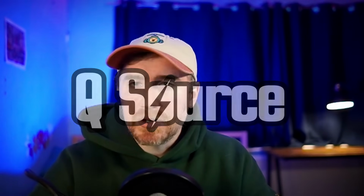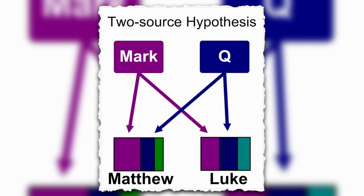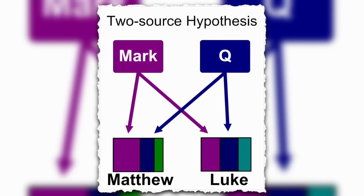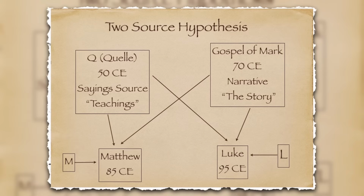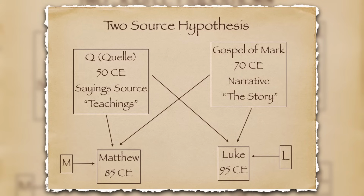Q Source, also sometimes called the Sayings Gospel, or just Q if you're really cool, but this was a hypothetical document that scholars believe was the source for some of the biblical writings, and it's fairly conventionally believed that the writings of Matthew and Luke were written after the Book of Mark, and they used the Book of Mark for some of their inspiration. But there are also a bunch of sayings from Jesus that appear in Matthew and Luke that don't appear in Mark, meaning that they likely used a second source to draw some of these sayings from, but it can't have been Mark because these sayings weren't actually in Mark.